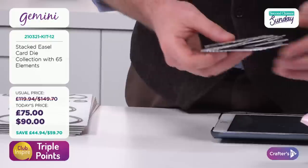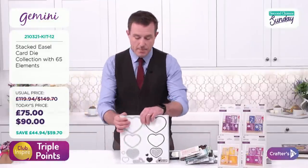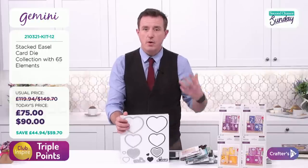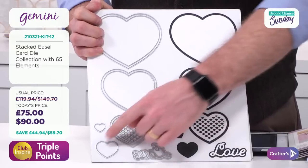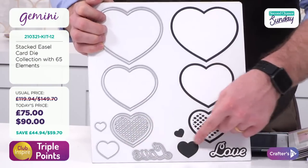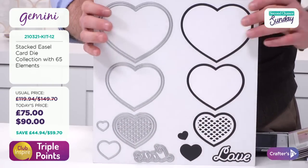So let me show you all of the different shapes that you are going to get. Obviously, you've seen you've got your little books there, but you're also going to get your triple easel hearts. We've covered off all of the shapes that you would want with these. So you've got the dies to create the different shaped size easels, and then the decorative dies to go with them as well. I love the fact too that with the hearts here, for example, you've got the smaller hearts, so you can use these as stoppers for your easels should you want to do that.